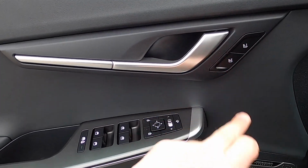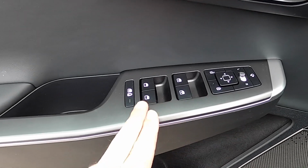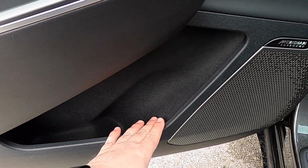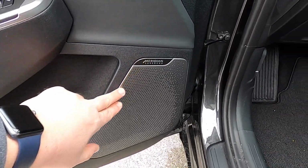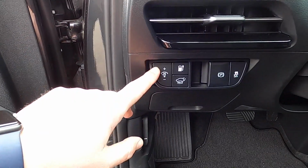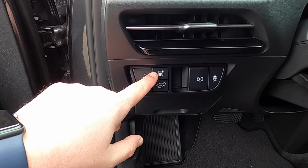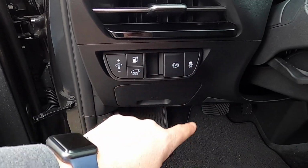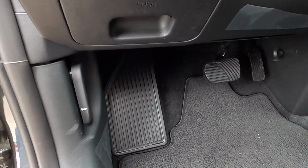You have two driver memory here, power fold away mirrors, power windows and power door locks, power lockout, some storage and a bottle holder. The premium 14 speaker Meridian surround sound system. And on the driver's side instrument panel, you have your instrument panel brightness and dim, your battery charge port release, lift gate release, parking brake, stability control, fuse access here, front hood release here.